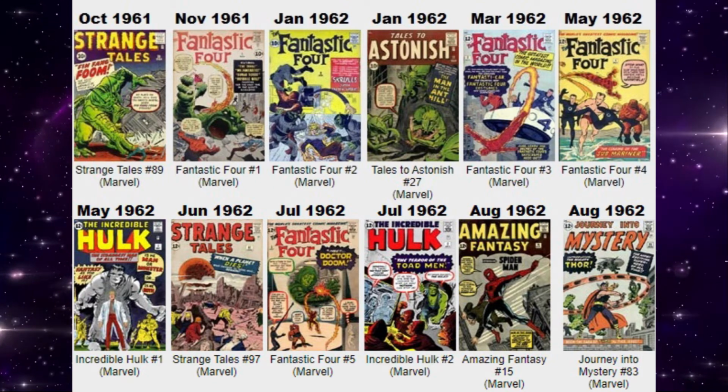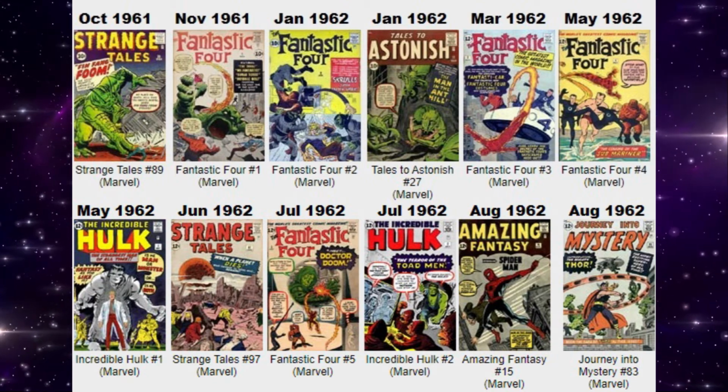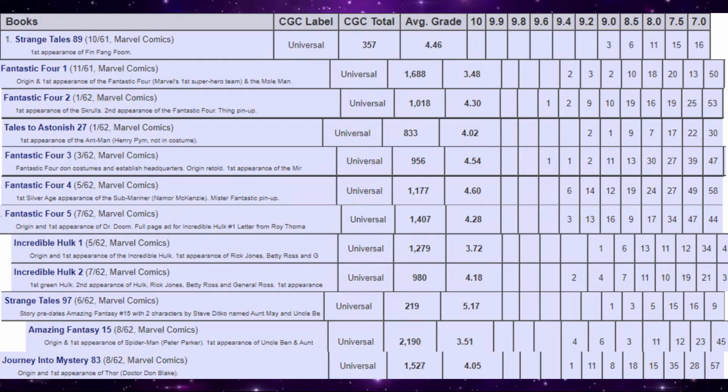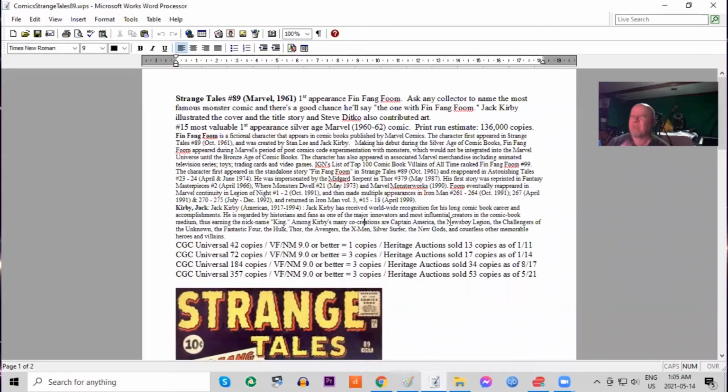Besides westerns and teen romance titles, they were also very prolific with publishing monster and sci-fi titles. And they came up with a lot of really cool monsters that would later be revised and would become Marvel's early superheroes. One of the biggest Marvel monsters to collect is Fang Fum. And with an October 1961 cover date, that means it was likely on the newsstands in about August 1961. It is the first appearance of the monster Fang Fum.